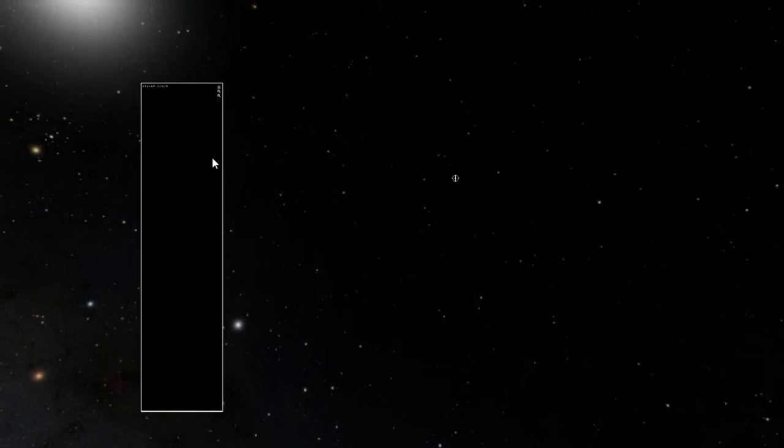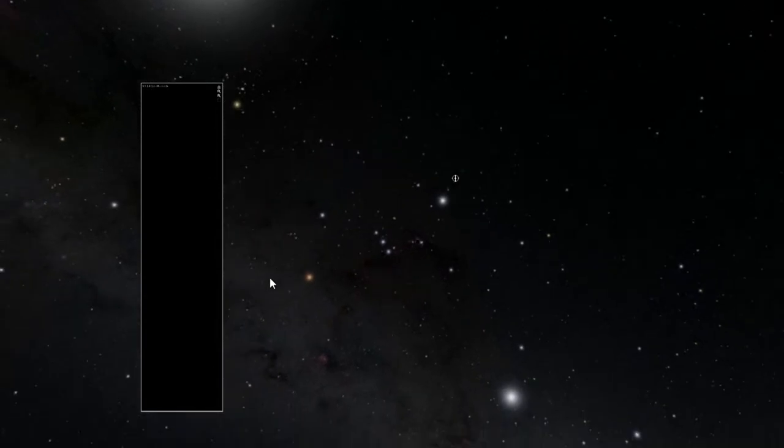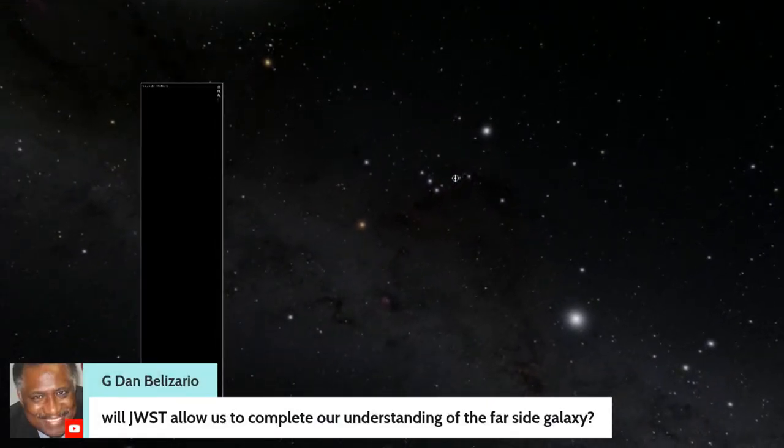So it looks like since we're still flying around, we could take another question, maybe. Yeah. Corey, I can see there might be one. I see one from G. Dan Belisario, asking, will JWST allow us to complete our understanding of the far side of the galaxy?